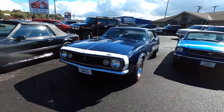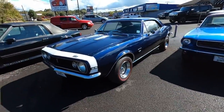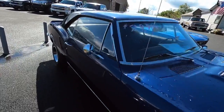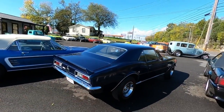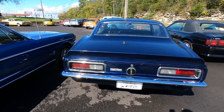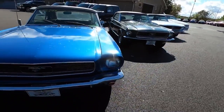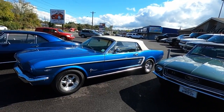Right next to that, a 1967 Camaro. This one's 29.9 in the blue with the white stripes around the front. I've also been picking up a few Mustangs here. And for 24.9, you could get a 1966 Mustang convertible in blue with the blue interior.